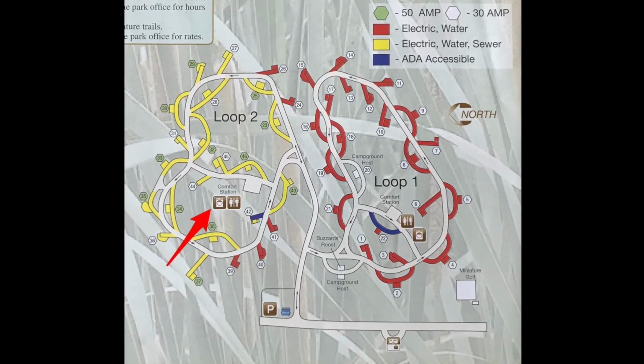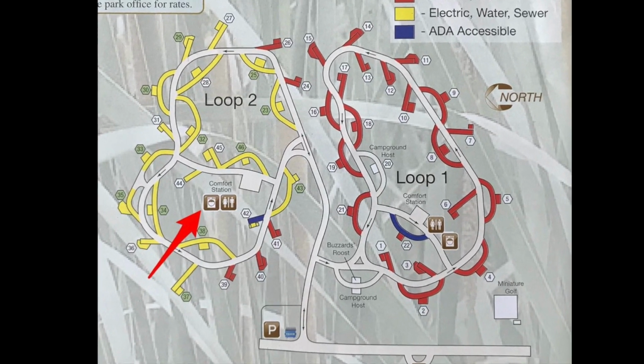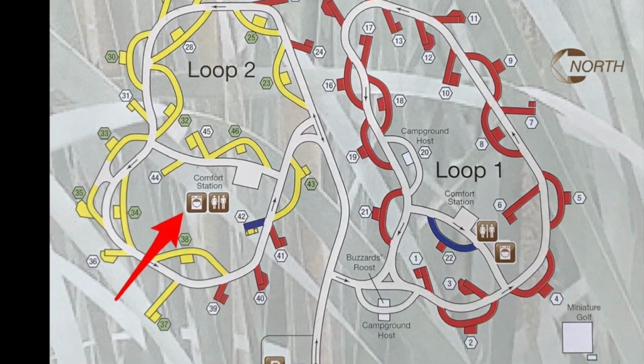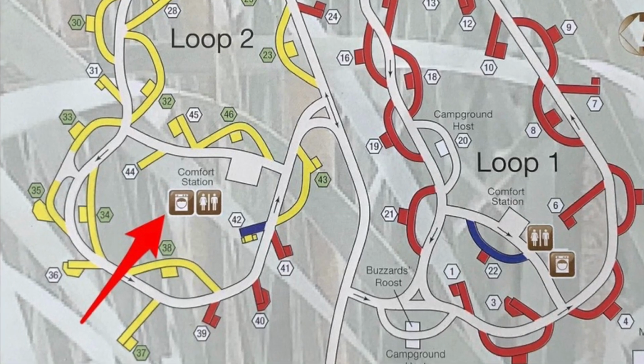The nearest restroom facility for the sites we're going to take a look at today is indicated by the red arrow. It's a full-service restroom facility with running water, hot showers, flush toilets, and laundry facilities co-located. There are also handicap restrooms in this building.